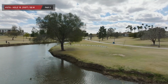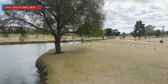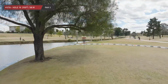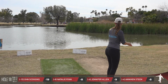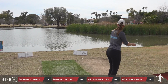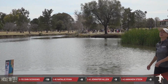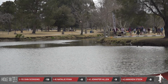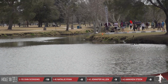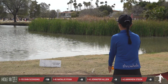They're going to try and close it out on 18, 290 feet. It's really just a hyzer off the tee for a righty backhand throw. Anywhere over there on that side is considered safe. Anything but that side is considered out of bounds, and you're all but guaranteed a 4 from the drop zone. She's not happy. That's not coming back fast enough, no hyzer back. Doesn't quite make it.